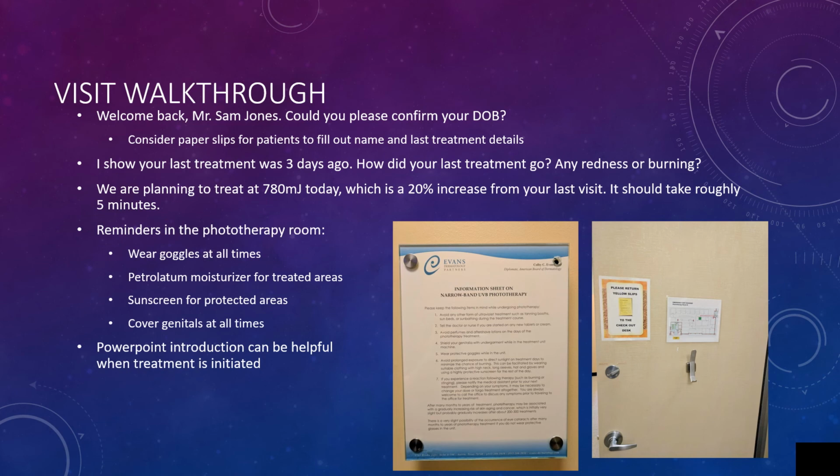I find it very important for the staff member to then tell the patient what to expect while they're in the phototherapy booth. And this is very helpful so that if there is any kind of problem with the calculations, the patient has an opportunity to understand that and say something about it, or if they are in the unit longer than they expect, to come out and seek help from a staff member. So you might say something like, we're planning to treat at 780 millijoules today, which is a 20% increase from your last visit, and it should take roughly 5 minutes. This provides the patient an expectation at each visit and an opportunity to make sure that we're all in agreement about the dose.